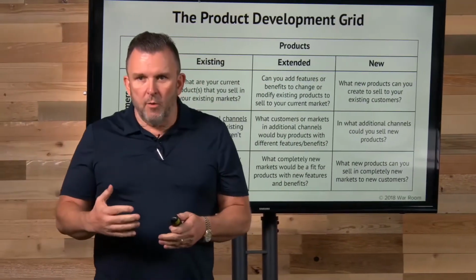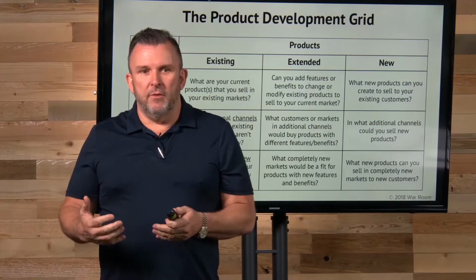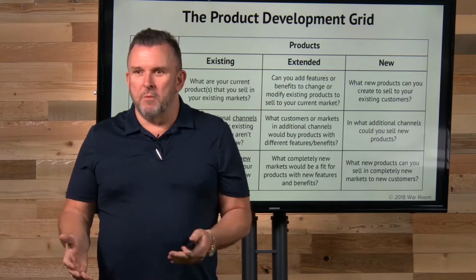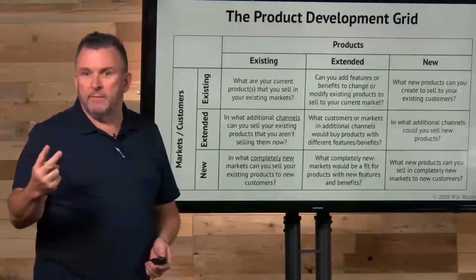So when you're figuring out line extensions, you can go wide and you can go deep, right? So this grid is a pretty cool grid. On this particular grid, you start from here, right? This is where you are today. This is your starting point. I assume all you guys have a business, right? So you're at least selling one product or one product line to one market, right?